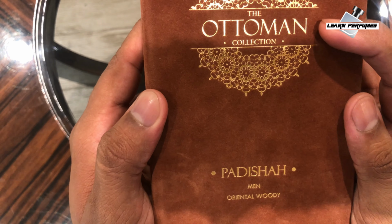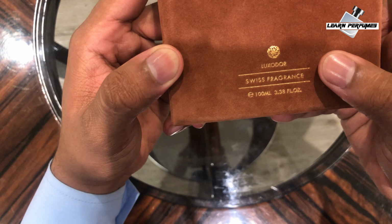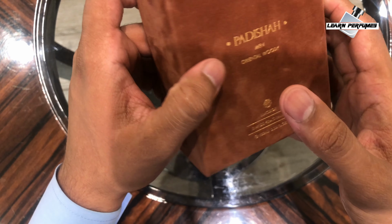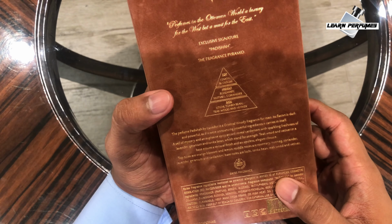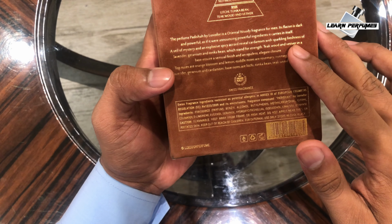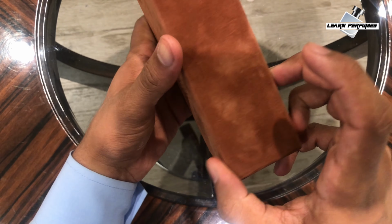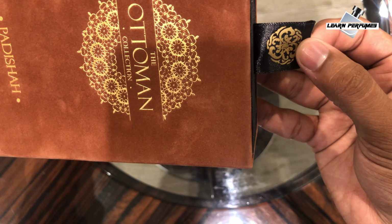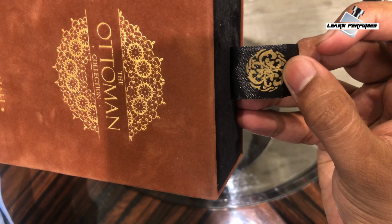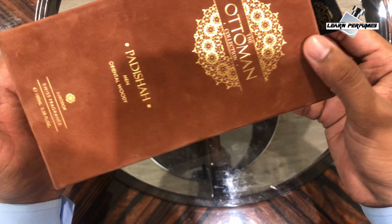The Ottoman Collection, Padishah Man Oriental Woody, Luxodor Swiss Perfume, 100 ml. And if you twist this box, you find the fragrance pyramid, some information about this particular perfume, and some information about this brand, and the remaining is all simple. And you can see here a ribbon, Luxodor branding, and on the other side Luxodor Perfumes. It means they even focus on each and every detail.